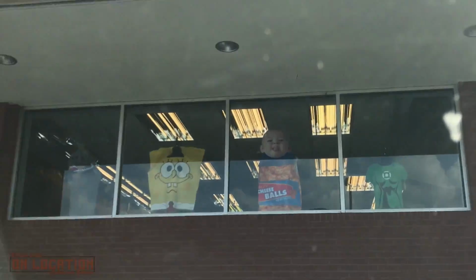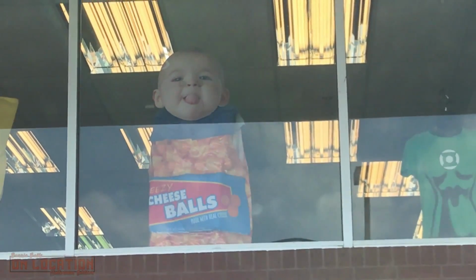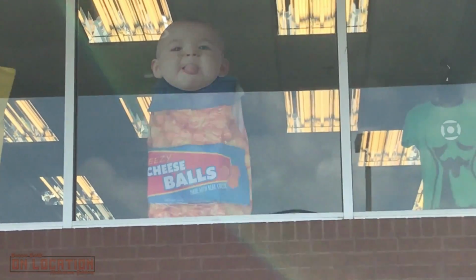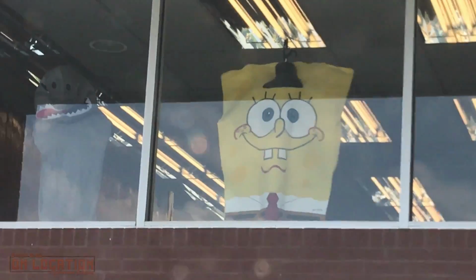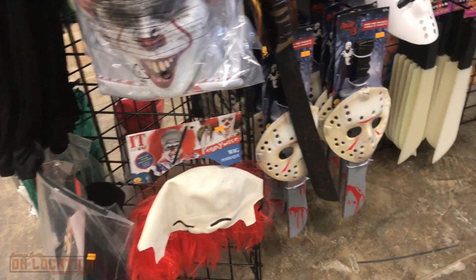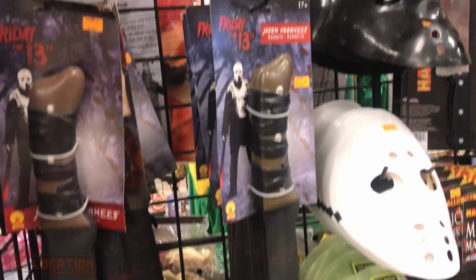They're just sitting here in my car. I gotta zoom in on this. It's like a cheese balls costume, but they just happen to put a baby face. So that's really weird looking. Loving the SpongeBob. Loving the shark. Sharks are my favorite. So here we are on the last stop of our Halloween journey at Halloween Express.